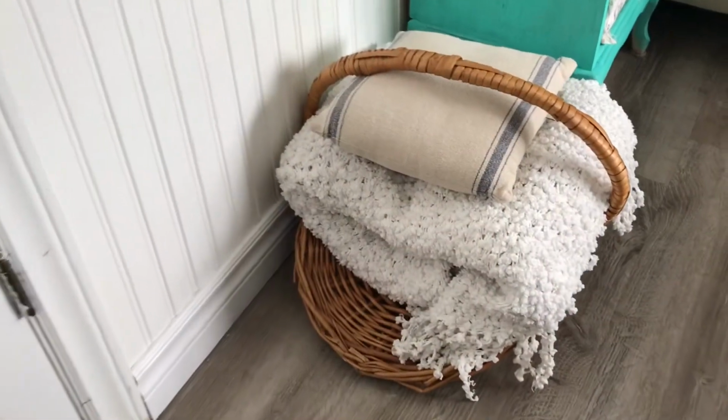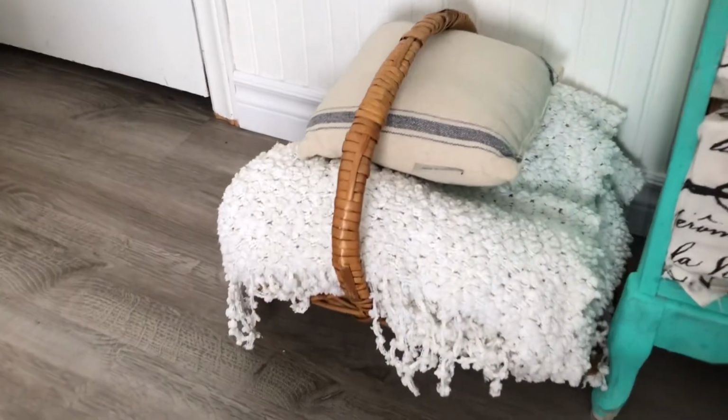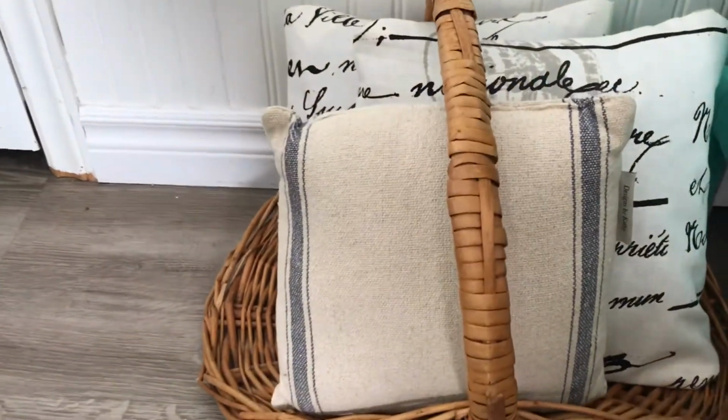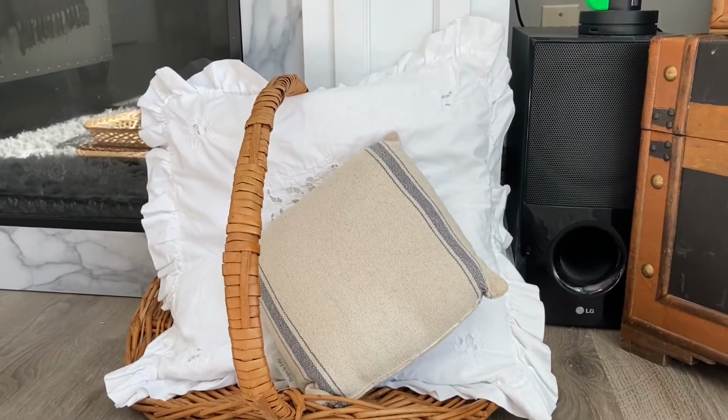What I really like about the baskets is you can change it up depending on the season too. So you might have a basket that you'd like to put items in. So like my case, you can put some pillows or blankets, but you can also change it up for the season, and maybe you're going to put flowers or something else in there throughout the year.